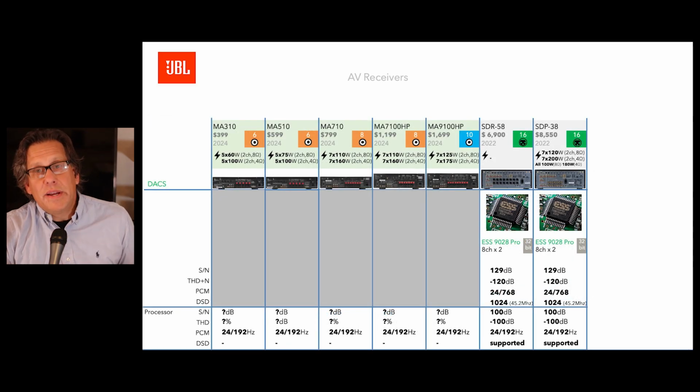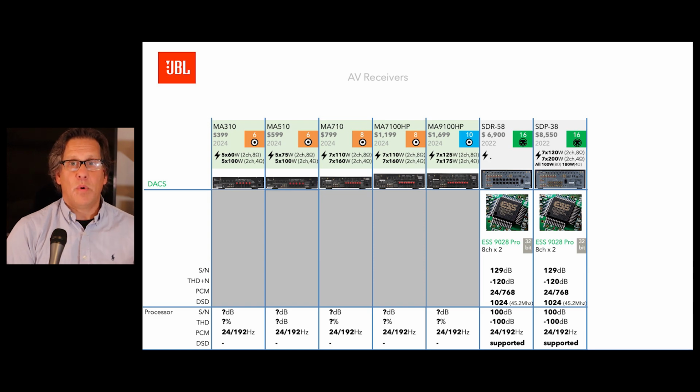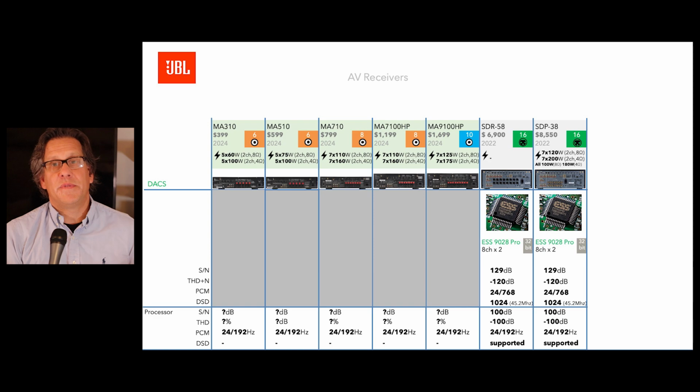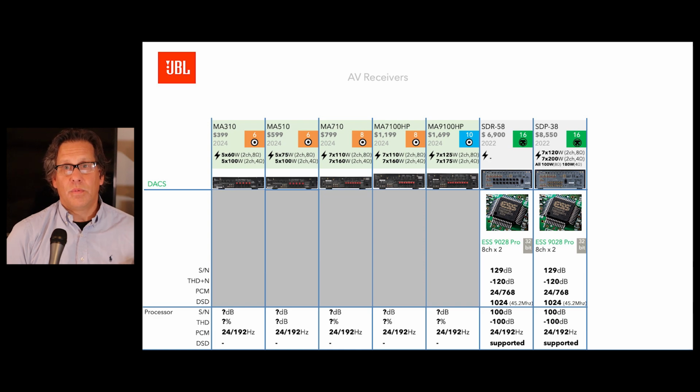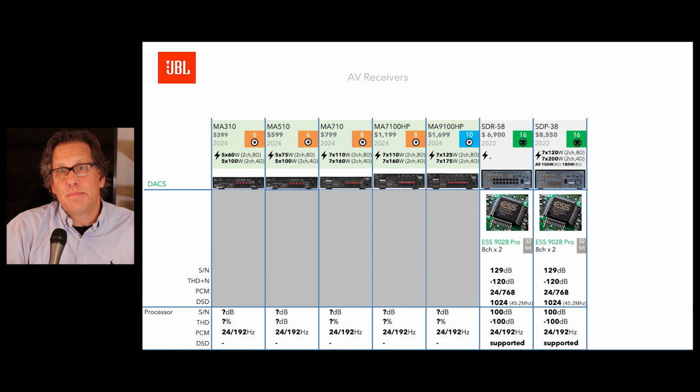The DACs, we don't know anything about the DACs in this unit. They don't publish a signal to noise or total harmonic distortion, which I find surprising. I think that if JBL is going to position this as a more premium option for 5.1, 7.1, or introductory immersive, why don't they publish some specifications on signal to noise? Otherwise, an entry-level Marantz or Onkyo or what have you might solve this need as well, other than maybe not having this nice modern look on it.